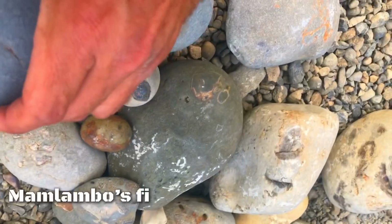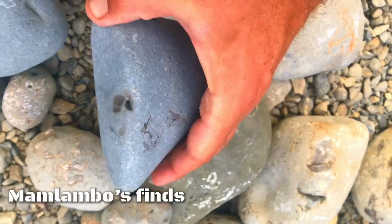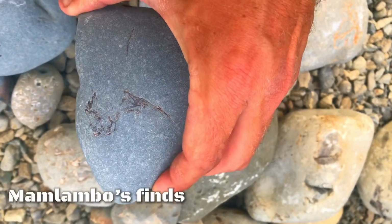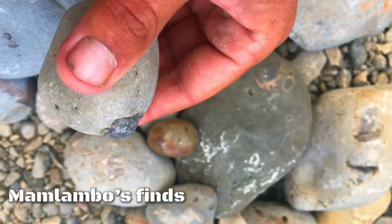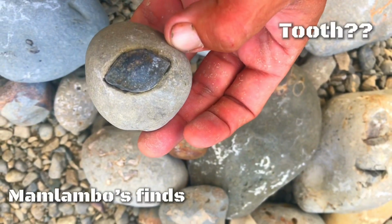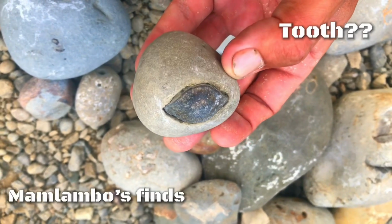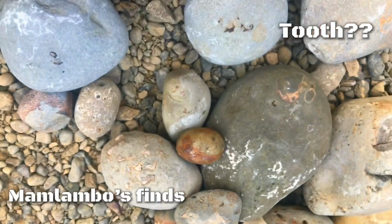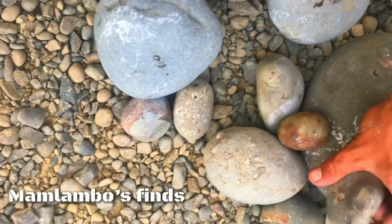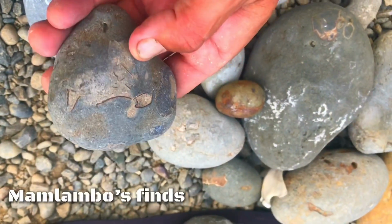Oh, I'll show you what I find at the top. Still wonder about that one. God, I hope it's a tooth. It could be. It really could be. Some crab bits.